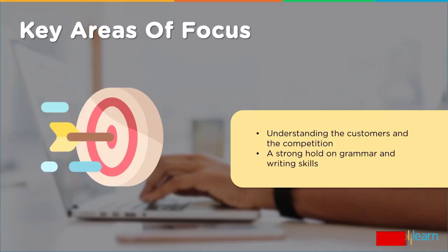Now let's have a look at some key concepts of copywriting. First, understanding the customers and the competition. From the customers, several bits of vital information can be obtained, like what kind of writing gets the maximum amount of engagement, what kind they dislike, and much more. Likewise, from the competition, you can find out what kind of writing they have success with, what they are doing better than your brand, and so on. This one goes without saying, but to have success with copywriting, you need to be well versed with grammar and have sufficiently good writing skills.